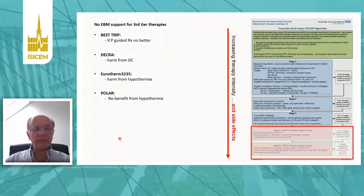However, we have some problems with this. There's no evidence-based medicine support, particularly for third-tier therapies, which as you can see are increasing in intensity, but also have more side effects. For example, the DECRA trial showed that there was harm from decompressive craniectomy. The Eurotherm 32 to 35 trial showed that there was harm from hypothermia. And the recently published POLAR trial, though it showed no harm from hypothermia, showed no benefit from hypothermia. Does this mean that we should not use these interventions?